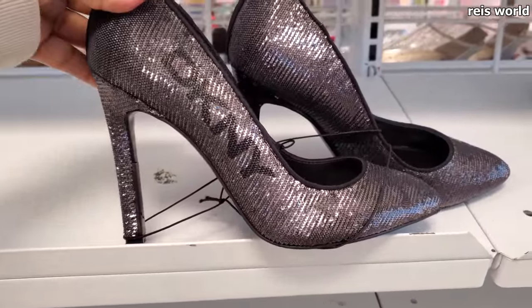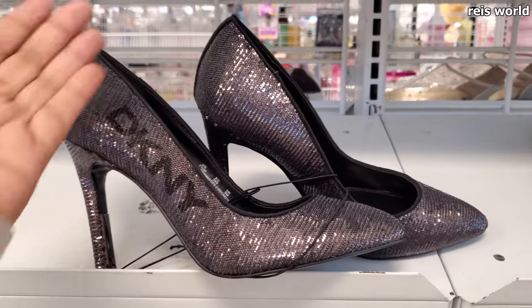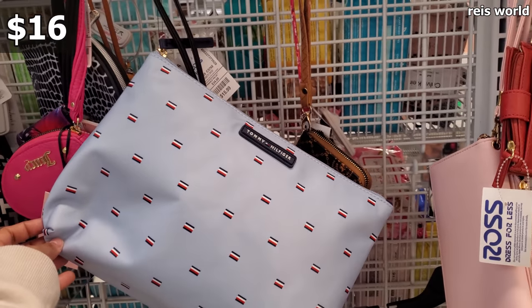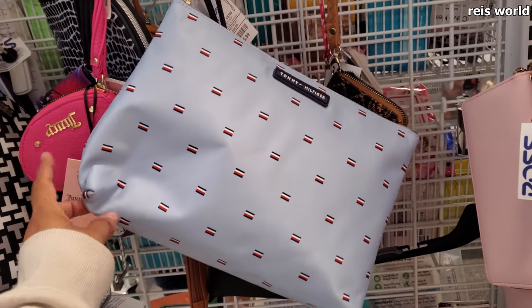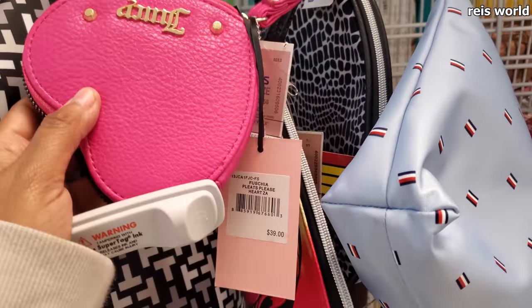I love the new heel. But what do you guys think about DKNY on the side? Do you think you're kind of over the names, like the big name brands, you know what I mean? Tommy one for $15.99. I kind of like it. Their music is getting kind of loud in here. Ross has been playing loud music lately.